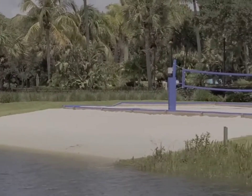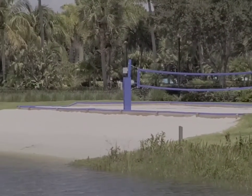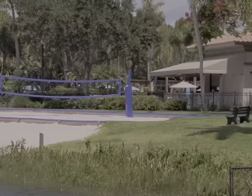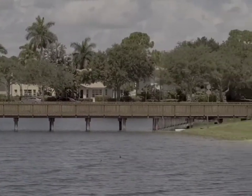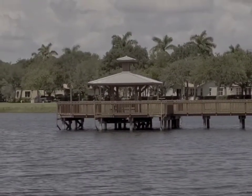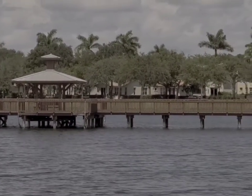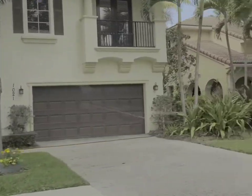Here is the sand volleyball court and the beach area, so you can pull up a chair, hang out by the lake, or play some volleyball. This beautiful pier extends out into Lake Dorothy, which is really nice. And sometimes you'll see events, so you can reserve the pier. People can do receptions or parties on the pier, and it's a beautiful location for that. These are some of the larger homes in the neighborhood.